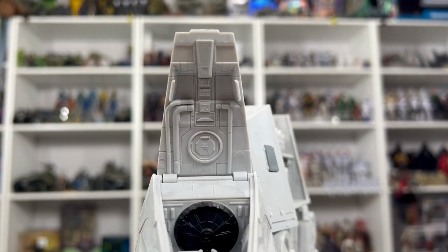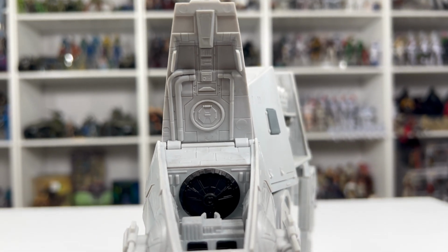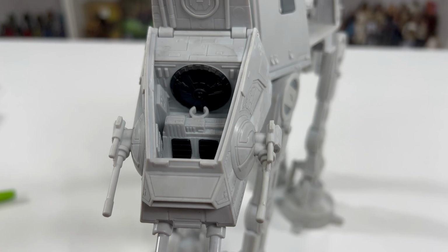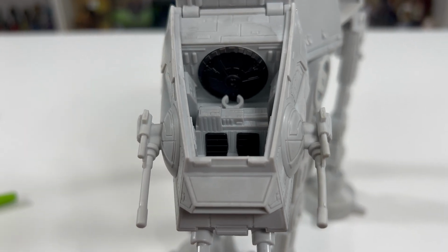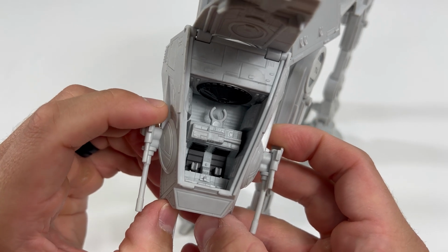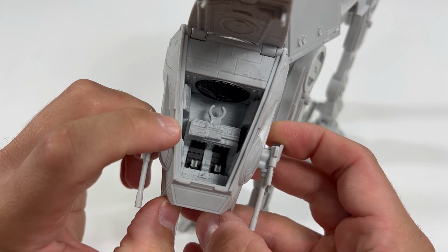They sculpted the inside of the under hatch, which they do a lot with these vehicles, and I'm very happy that they do because it just adds so much more authenticity to these vehicles, and it doesn't make them look plain. There's also some great sculpting on the inside. You can see the buttons and stuff that they would be pushing.